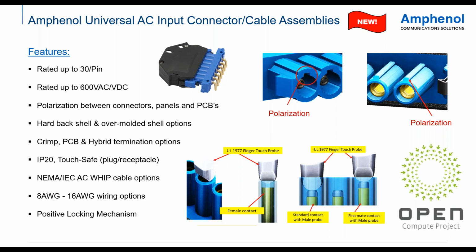We are offering hard back shell options and then also overmolded shell options. These are completely up to customer preference. We have different configuration types from a crimp to PCB mount, and also some hybrid termination options, both crimp and PCB mounted connectors. These are IP20 touch safe, both on the plug and receptacle side.